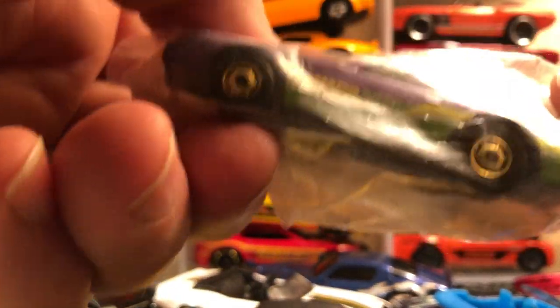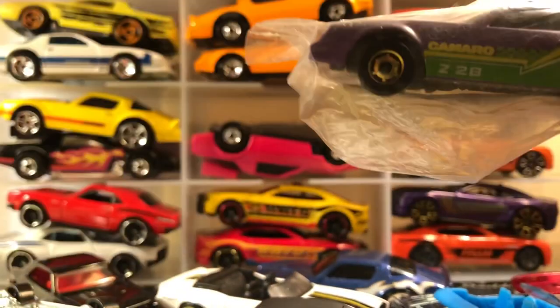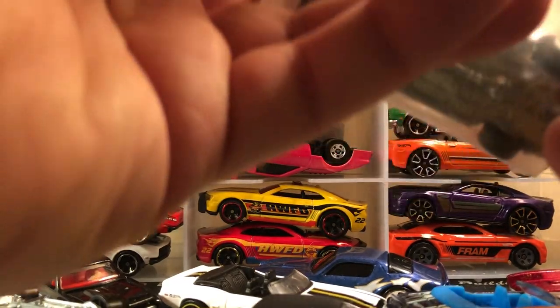I don't remember if I got this from a friend of mine or if I bought this at the club meeting. However, I did recently get this off eBay. Getty Camaro. Which is pretty cool. I like the gas station stuff with the Hot Wheels.